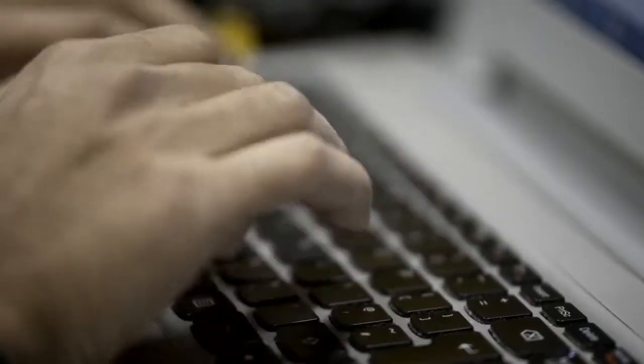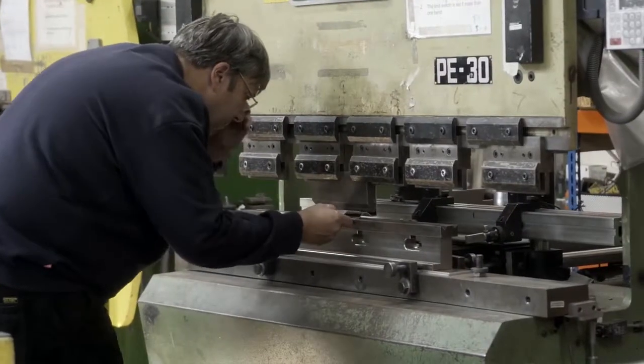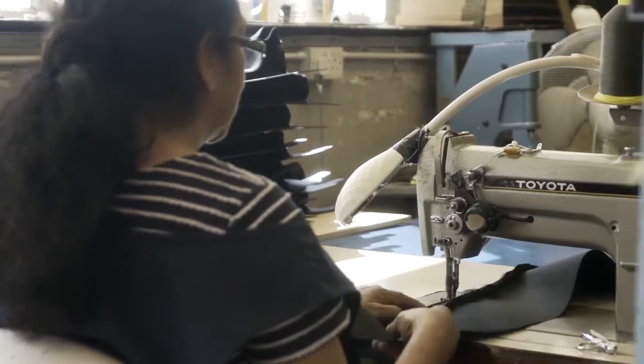I had to think about how to implement these digital solutions in a company where they have an established workflow. So I had to make sure that I presented my ideas in a way that really slotted in nicely.